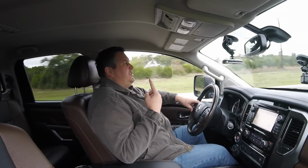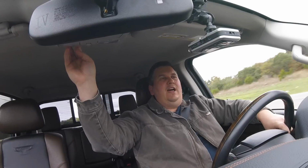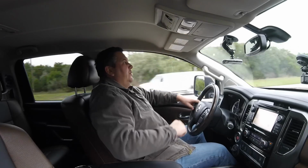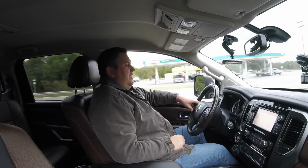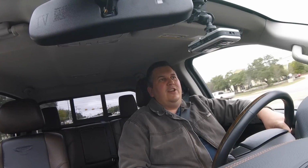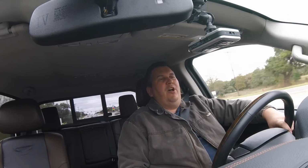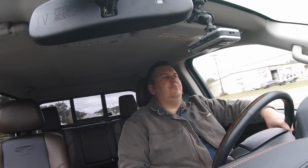Now, although the GMC had a sunroof, this one still has a power sliding back window. And while that's cool, there is stuff in here that the GMC doesn't have. And that includes a Rockford Fosgate sound system. So essentially what you're getting here is a more kickin' rockin' system. I don't really listen to country tunes, but the rock and roll in here sounds great. I'm sure the country's great too.